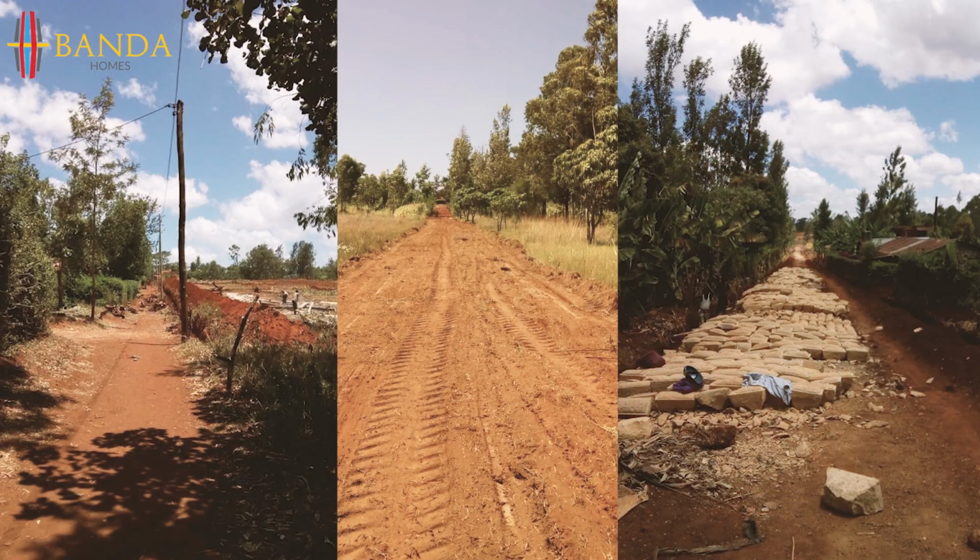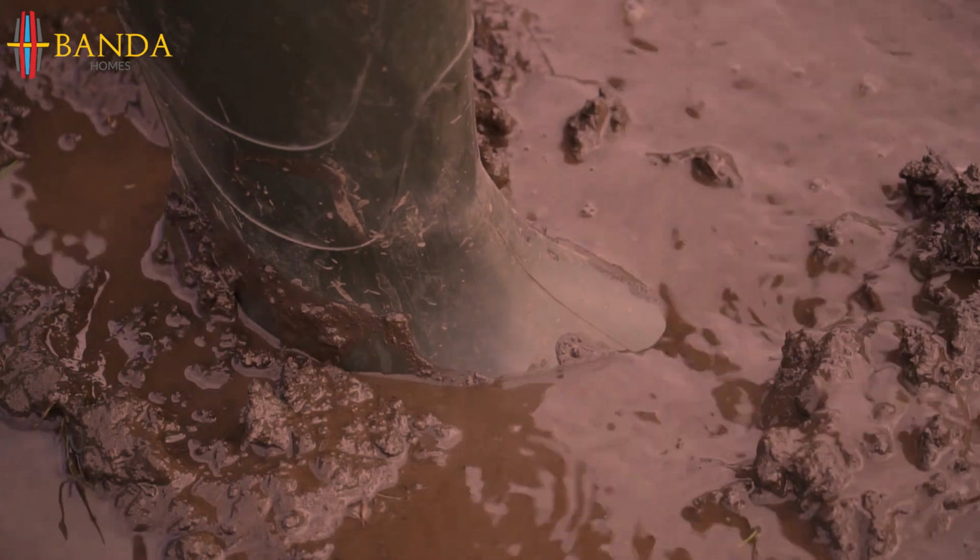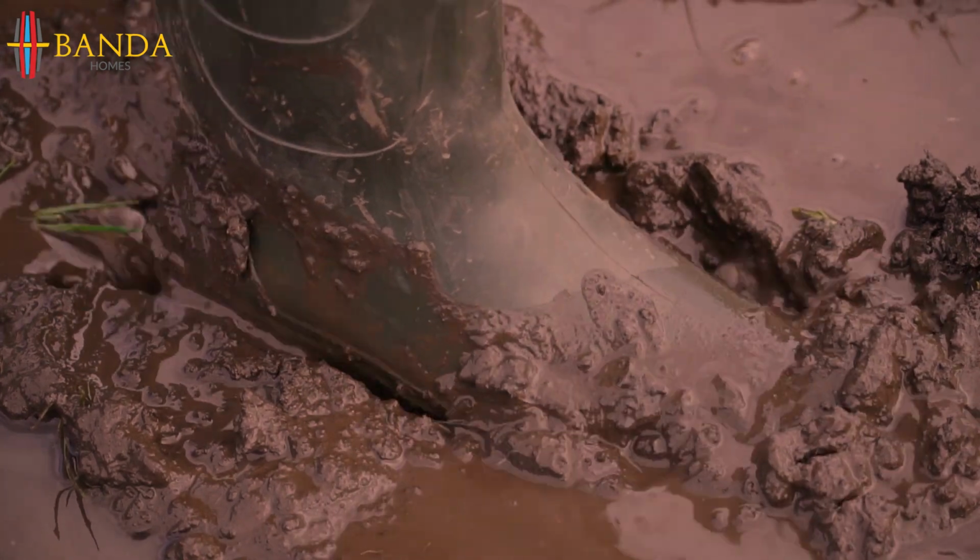So it was hectic. The road that is now tarmac, there was no road, so there is no way a client could get into the site with a car. And it was rainy, so it was full of mud. So you can imagine, you come with a client on that road, you tell them this will be the estate, and first you give them gumboots, especially ladies. You give them gumboots because when you enter there, they must wear gumboots to see how it looks.